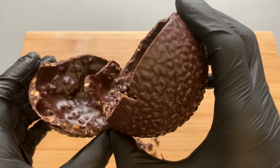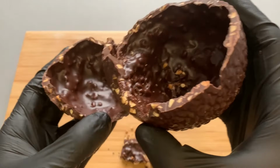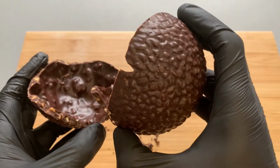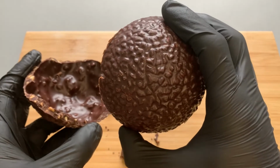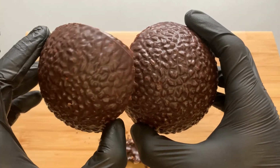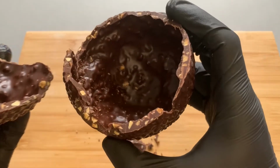So this is what it looks like. So the ball is unfilled. But I would say, let me try it.